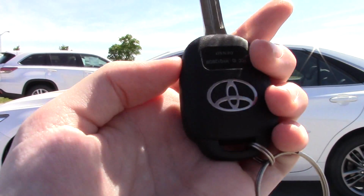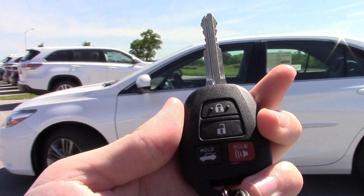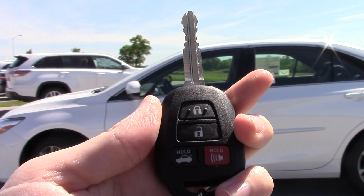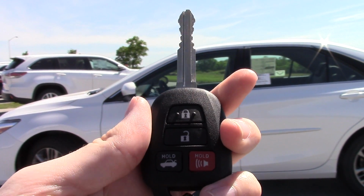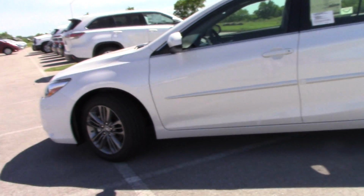Standard on all Camrys is a keyless entry system which will utilize this regular key. The Hybrid and V6 Camrys will have Toyota Smart Key Access System, which utilizes the standard Toyota key fob instead. Smart Key Access can be optioned in the convenience package.